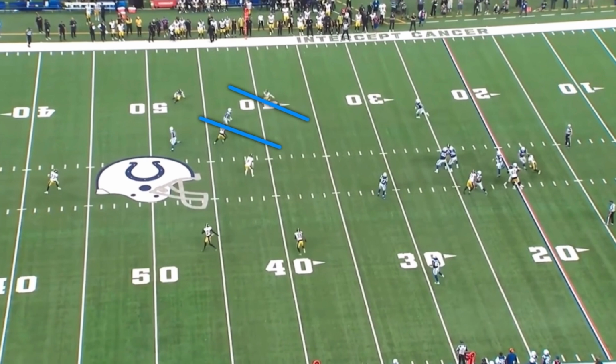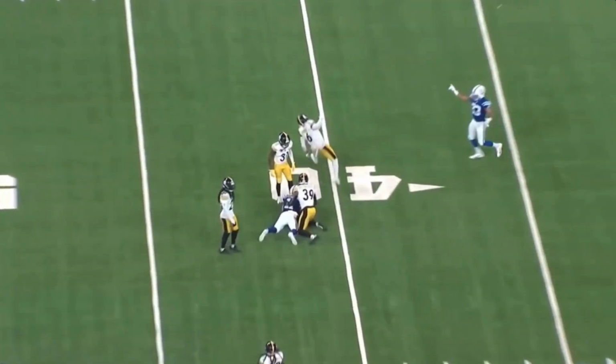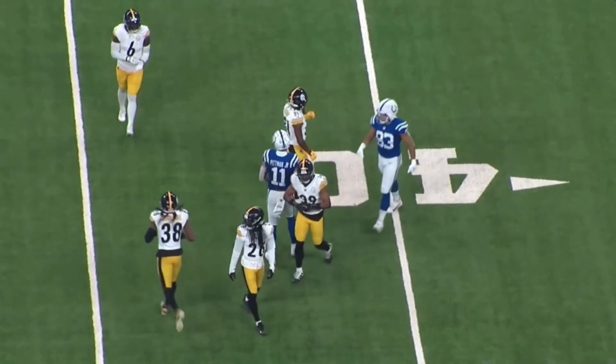Now that's a lot thinner than some of the windows that were there earlier in the game. But maybe that's why the window was a little more thin that time, because the Steelers were seeing this on the sideline and being like, we got to stop leaving that window open because they keep hitting it. But they still hit it on this play, moved the chains. They didn't get enough done.